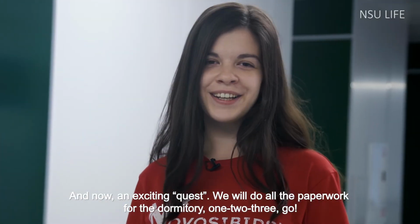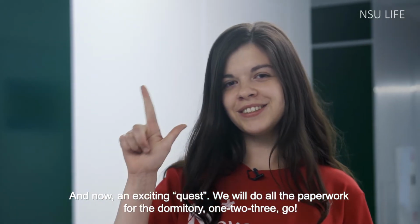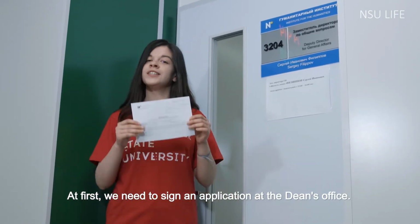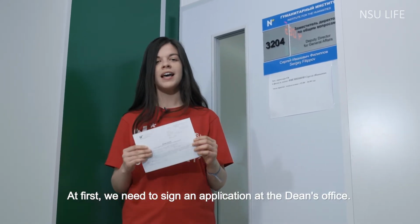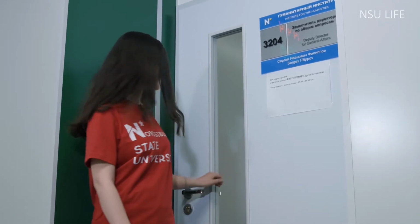And now an exciting quest. We will do all the paperwork for the dormitory. 1, 2, 3, go! At first, we need to sign an application at the Dean's office. I'm studying at the Institute for the Humanities, so I need to sign it here.